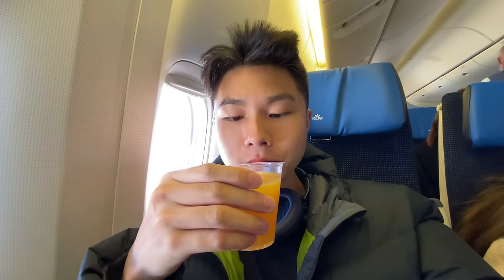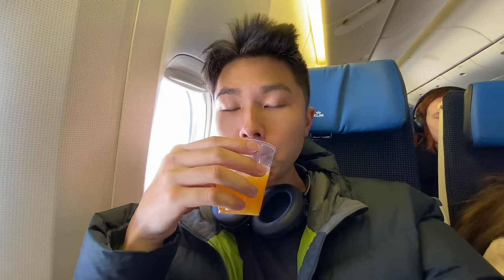In KLM economy class, you were given wooden cutlery. Again, the curry is amazing. I actually did ask the crew if I could have another one. Unfortunately, they ran out of it. For the bread roll, I found it interesting that they give you cheese instead of butter.